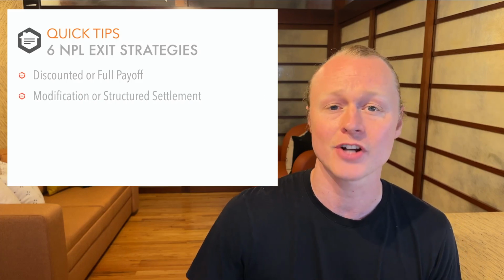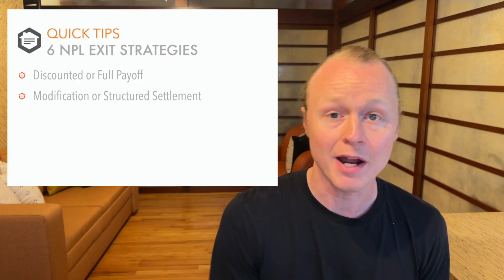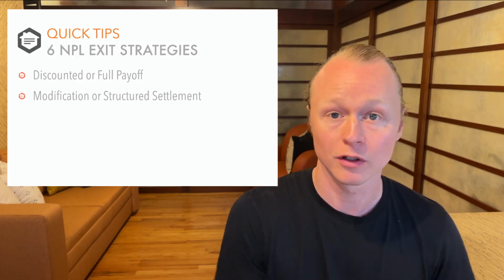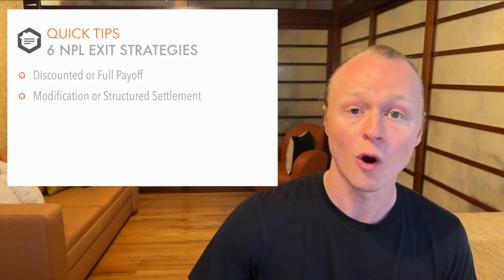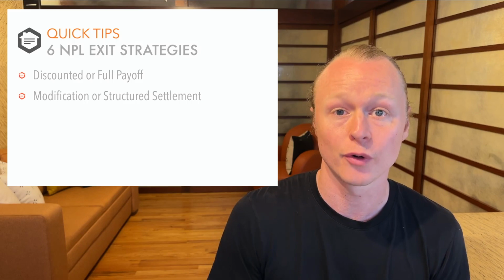The next exit strategy here is a modification agreement or a structured settlement. So modifications can come in many different forms: a fully amortized mod over a long term, like 15 to 30 years, or a shorter interest-only modification agreement if the borrower is unable to afford the entire amortizing payment amount.